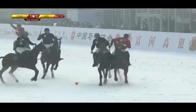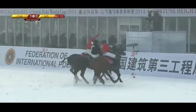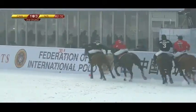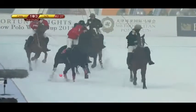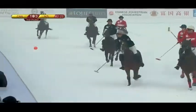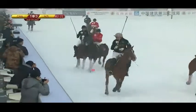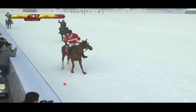Now, around comes Phillips for Canada. Tom Hunt cleans it up. Tom Hunt now brings it up the boards, but he's being hooked out of it by Stenzel, the 3-goaler. Tom Hunt having an absolute blinder here today, and it's Tom Hunt again with the ball. Great team polo by New Zealand. Now the ball's still there. Sam Hopkinson trying to get to it, can't.